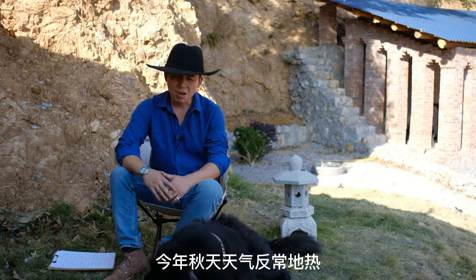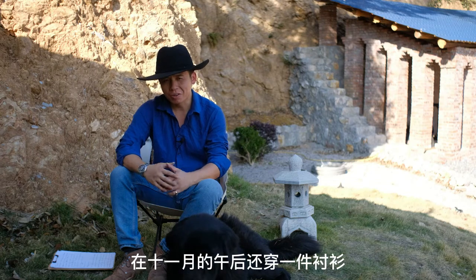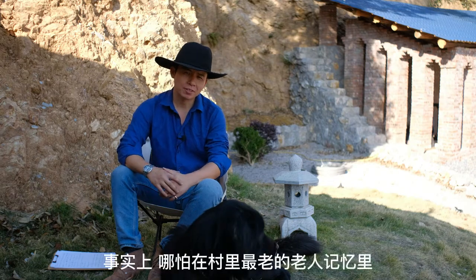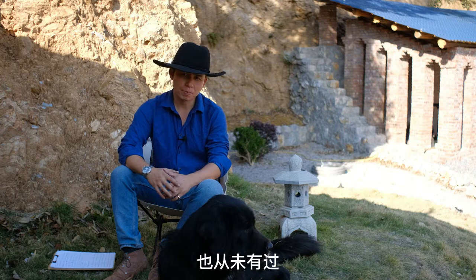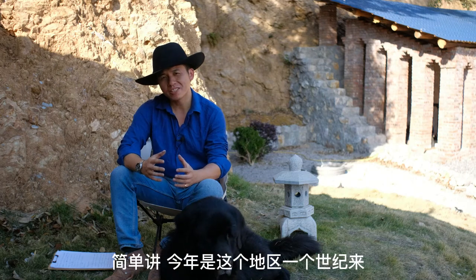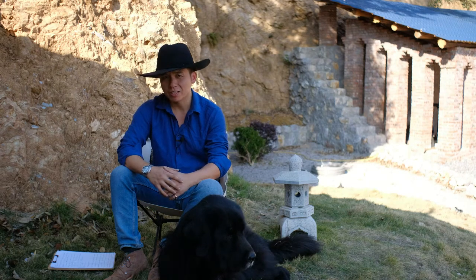Autumn this year has been unusually warm. Being dressed in a shirt like this on a November afternoon is an experience never existed in my memory. In fact, not even in the memory of the oldest resident of the village. Well, he's 94 this year. To put it simply, we have just had the warmest and the driest year in a century in this part of China.